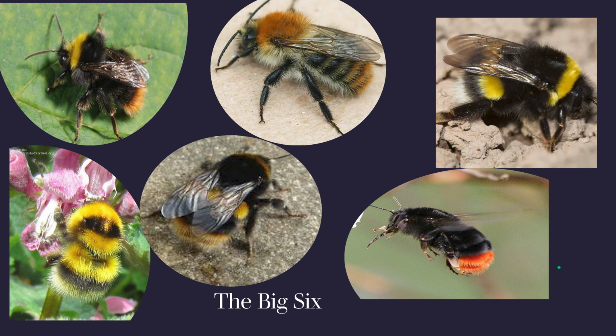And sometimes the workers of the buff tail can have a little smudge of that brown. Some people have called it a tea stain, which I thought was a really nice description. And you can see that on the bumblebee, and that helps you think, actually, I think that's a female buff tail with a white tail. Okay, you all with me?